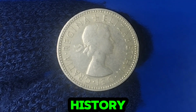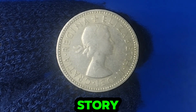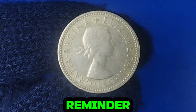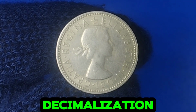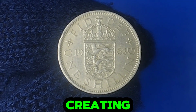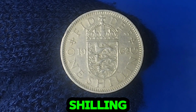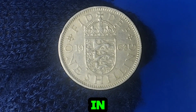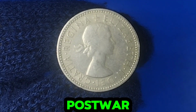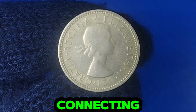Coin collecting is not just about monetary value. It's about preserving history and appreciating craftsmanship. Every coin tells a story, and the 1963 1 shilling is no different. It's a reminder of a time before decimalization, of a nation in transition, and of the craftsmanship that went into creating these beautiful, functional pieces of art. The 1963 shilling was used during a pivotal year in the UK's history, just before decimalization, and in the heart of the post-war era. Owning a coin like this isn't just about money, but about connecting with that past.